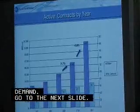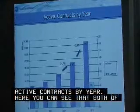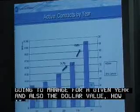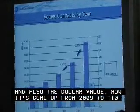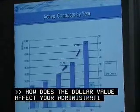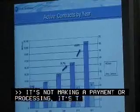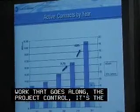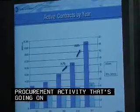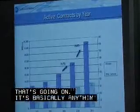This is the first one I talked about, active contracts by year. Here you can see both the number of contracts that we're going to manage for a given year and also the dollar value going up from 2009 to 10 to 11. How does the dollar value affect your administrative costs? I mean, what's the difference between processing a contract worth $1 versus $100? It's not making a payment or processing. It's the inspection work that goes along with it. It's the project controls, the safety, the quality, and the procurement activity that goes on with that. It's 30%, 45%. It's an incredible amount of activity. It's basically anything we do to support the management of that work going out there.